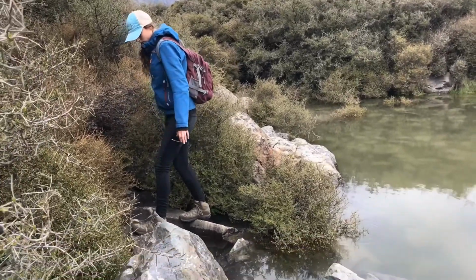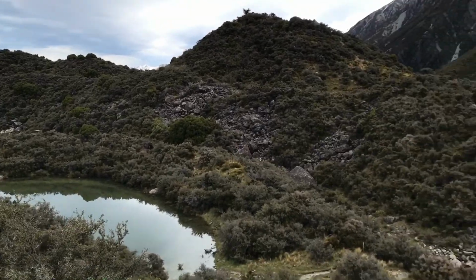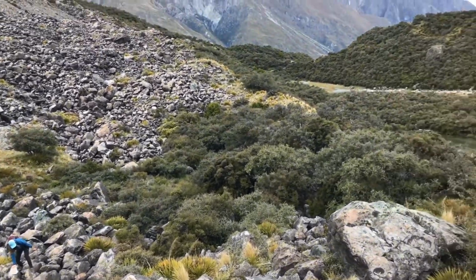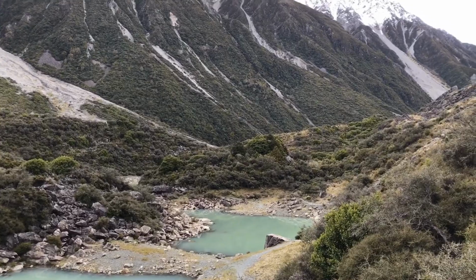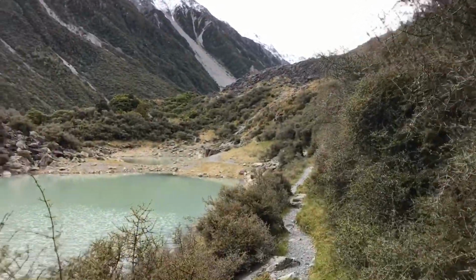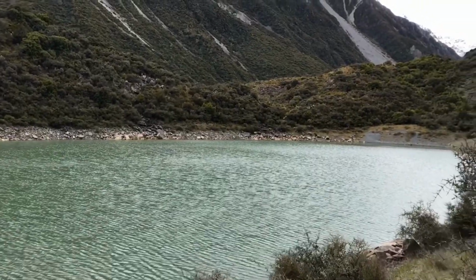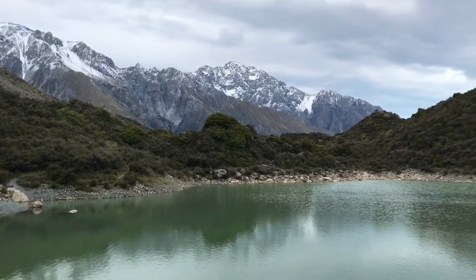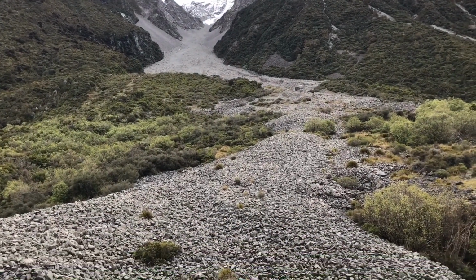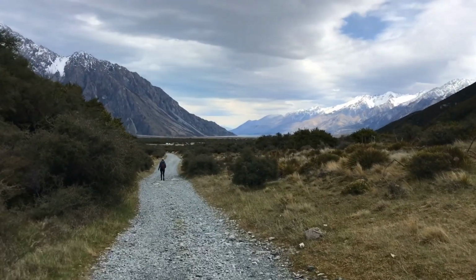The trail was blocked due to heavy rainfall flooding the lakes. We decided to scramble up over the hills and around the lakes instead. That is one avalanche path. We then made our way back to the van for our long drive back to Queenstown.